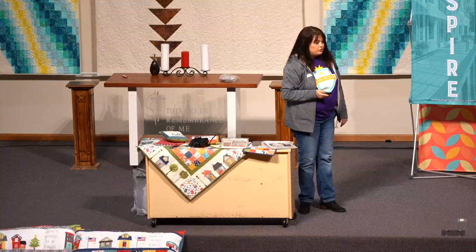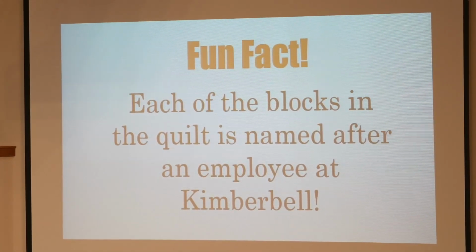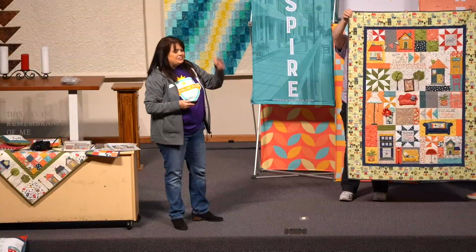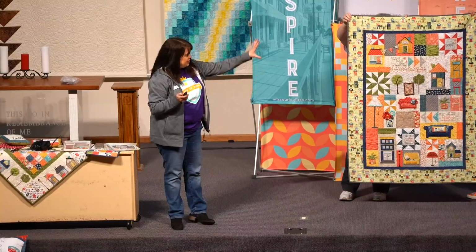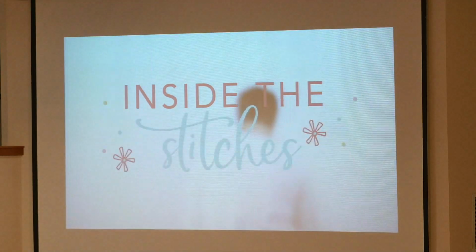And here's a fun fact for you. Each of the blocks in the quilt is named after an employee at Kimberbell. So I want to introduce you to those employees. Now we have 45 people that work at Kimberbell, and I don't want to say these were our favorite people, and so that they were named after them. But we went through the list and got through as many as we could, and so here is a video to introduce the people at Kimberbell and each block and what they were named after.